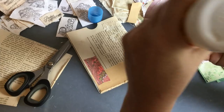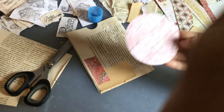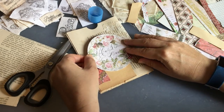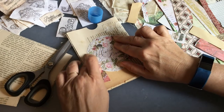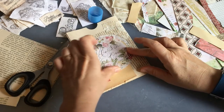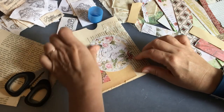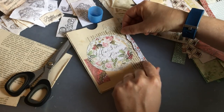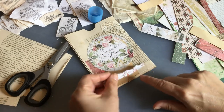I'm trying not to put too much glue just because my base paper is not that strong. Okay, isn't that pretty? Never use round things. Kind of stay away from them because I'm not quite sure what to do. And I see lots of videos with clever ladies using them. But when I have to use them myself, I've kind of forgotten what they did. So I don't end up using them.